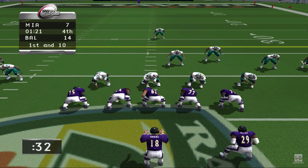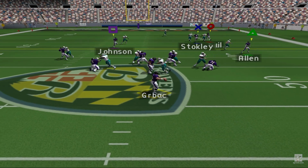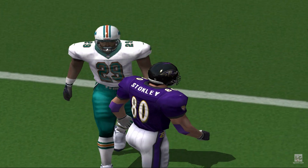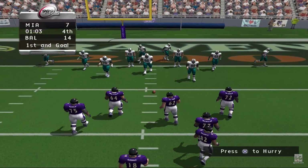Miami will send 4 against the quarterback. Gerbach drops to throw. AD now has 5 catches in the game. I don't know what to say about an amazing catch like that.